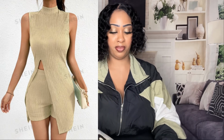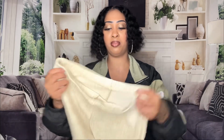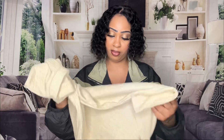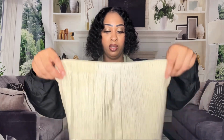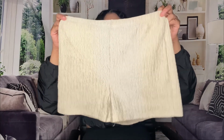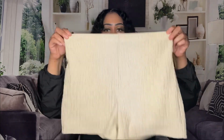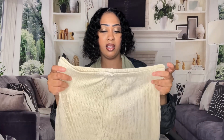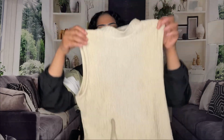This is a two piece. So these are shorts and the tank top. What size did I get this in? I got it in a large, I believe. Did I get this in a large? Yeah, I got it in a large. So these are shorts, y'all. They have multiple other colors like this. So that's what those are looking like. Very, very stretchy. And I believe this is an apricot color. Definitely going back on there to get some more colors like this.